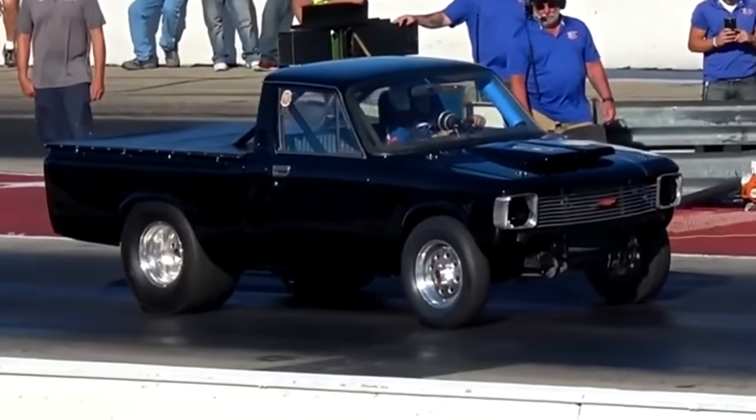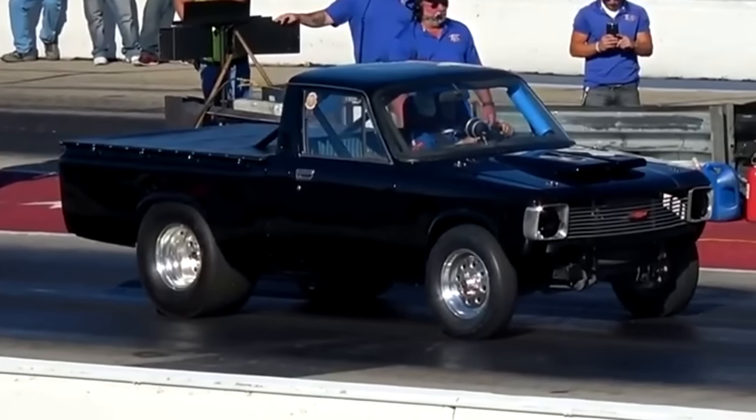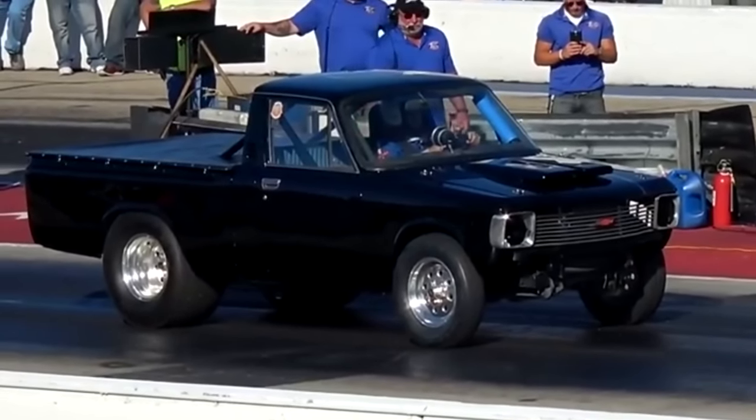This is Tim Shamblin's Chevy Love truck, and I've never seen a luckier truck in my life after watching this video I shot.